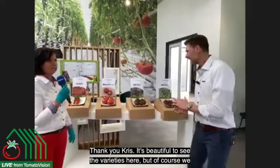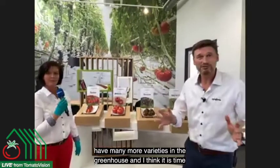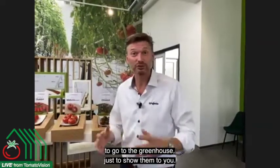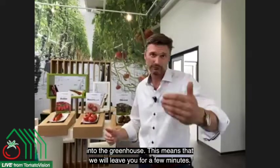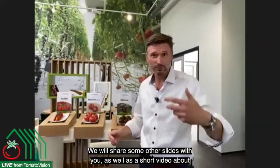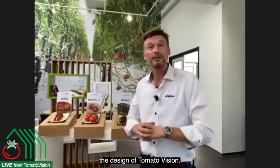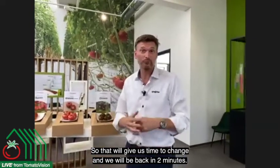Thank you, Chris. It's beautiful to see the varieties here, but of course we have many more varieties in the greenhouse, and I think it is time to go to the greenhouse just to show them to you. We have to redress ourselves to have the protection to go into the greenhouse, so we are going to leave you for a few minutes and we'll share with you some other slides and a small movie about the design of TomatoVision. So that will give us a little bit of time to redress, and we will be back in 2 minutes. Thank you.